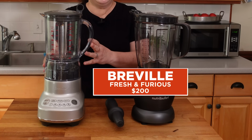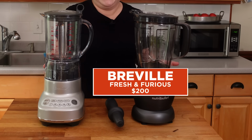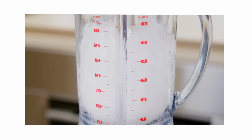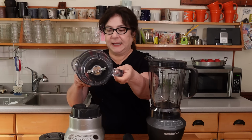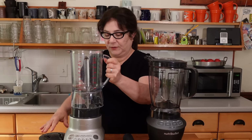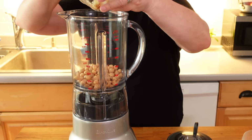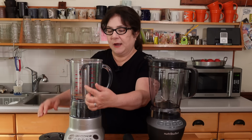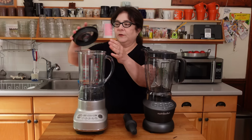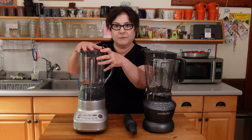Our mid-price winner is called the Breville Fresh and Furious, and it's pretty tough. It has long blades that are all different angles. We found that those different angled blades really get in there and pick everything up. It's got a jar that's not too wide, not too narrow, and it has these nice vertical ribs that will push things around so that you get a nice movement, you get that vortex going.